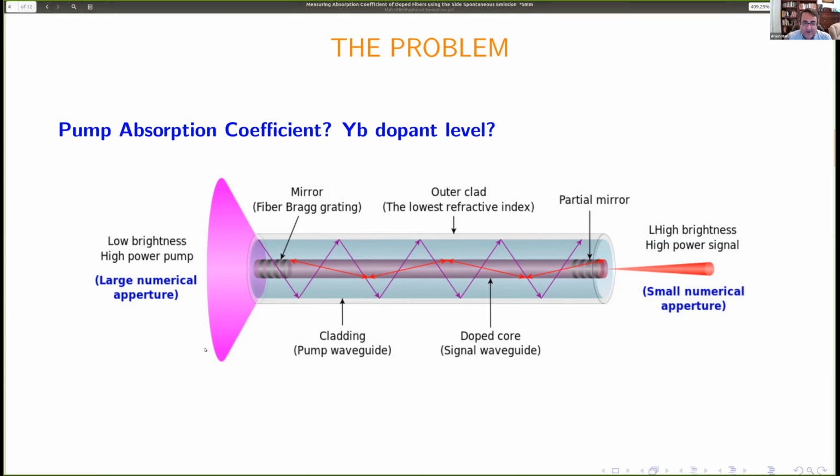So what you do is on one side of this fiber, you shoot a low brightness pump light, and it propagates through this laser, and some of it gets absorbed by these ytterbium atoms inside the core, and some of it makes it out. In this process, you generate high brightness laser light. In general, you are interested to create a condition so that this low brightness light gets absorbed in the core as quickly as possible. You want to characterize how quickly it gets absorbed. There are different techniques to characterize how much light is absorbed per centimeter, or how quickly it gets absorbed.